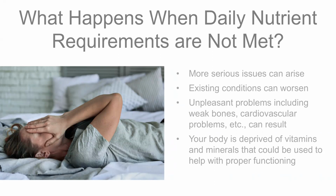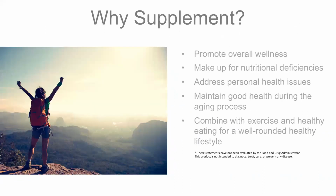Thank you. So as you're thinking about what could be, think about your nutrition, think about how you're feeling, and then what can we do with supplementation? It's going to help promote overall wellness. It's going to help make up for nutritional deficiencies, and it's going to help with the aging process, which is something that I think all of us are very interested in.